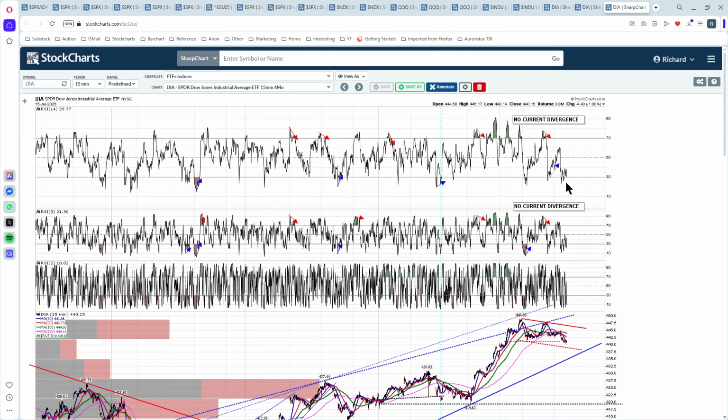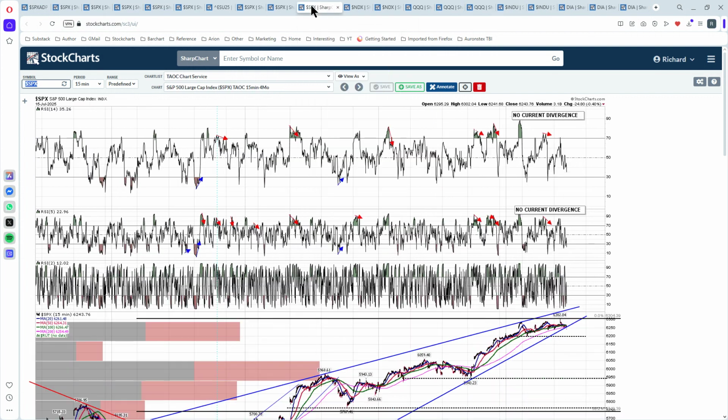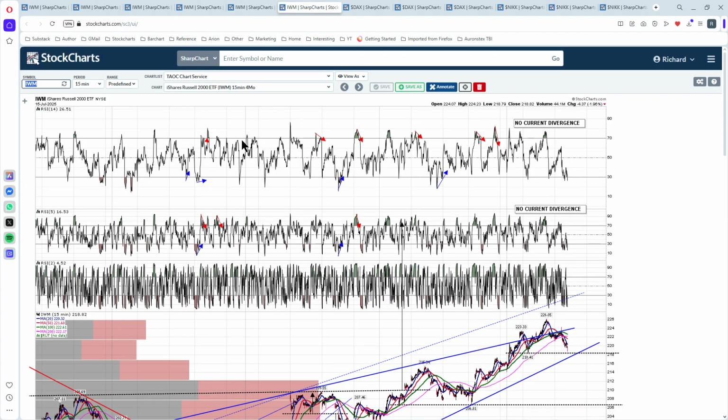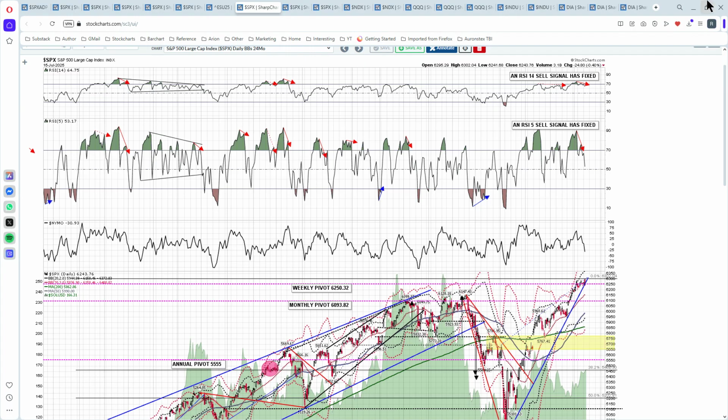On the 15-minute, I would say we've got a 15-minute buy signal fixed. On the Qs, nothing. On SPX, nothing, but I think we might have something on IWM, so let's have a look at that too. All right, IWM on the 15-minute chart, just about kept the divergence there. And we were reaching a decent support level, although not the main support trend line. Again, I'm wondering about upside here. I think this has been the most affected.